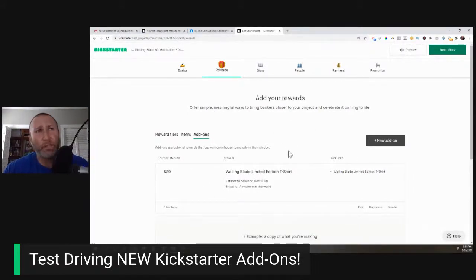So the best practice for that is to, on your Kickstarter story page, create a graphic or a series of graphics that show off your add-ons or post your add-on menu. And throughout your campaign in your Kickstarter updates, you're going to want to highlight your various add-on rewards so that people know to check them out, know they're available, and you can drive attention to them. All right, so that's basically it.